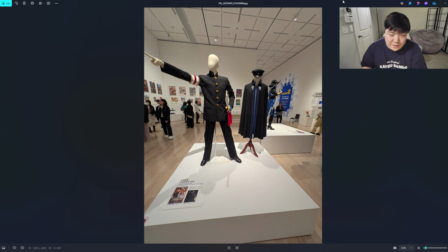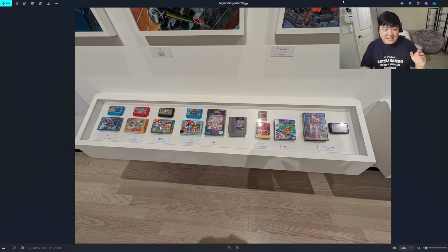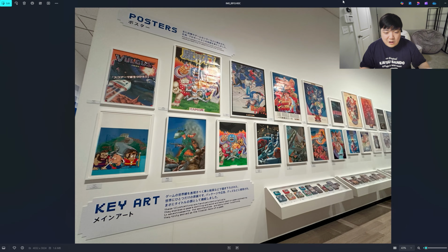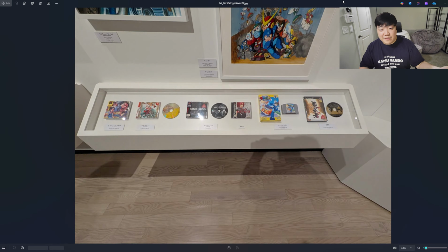And then yeah, it was just a really cool room to see some of the prop work and the posters on the wall right there. And then to see the actual physical games too in pristine condition. Like this is at the same level of the Nintendo Museum and how they preserve some of their iconic games. Even the box art is almost perfect.